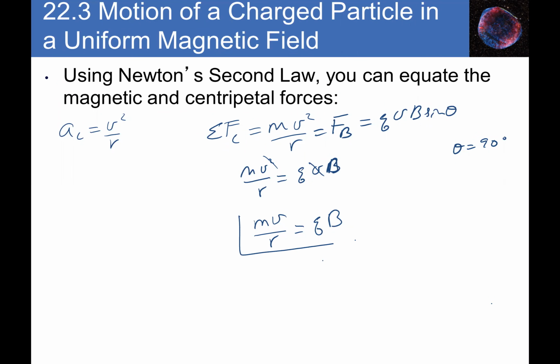And this equation technically can be used to calculate any of those variables, because you have the mass, the speed, the radius, the charge, and the magnetic field, right? So for example, I can use this equation to solve for the radius of that circular motion, the radius of that circle, which is going to be m times v divided by q times B. And sometimes you can put the absolute value because there's no such thing as negative r, even if it's a negative charge, okay?